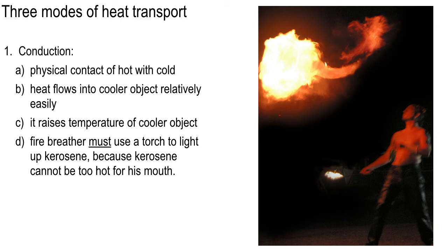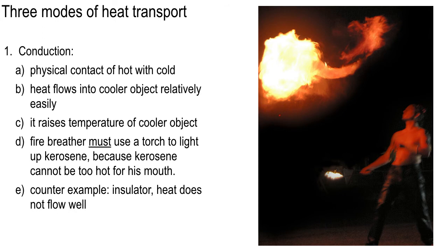Now, here's a counterexample to conduction. If you think about it, this should make sense. There are some substances that don't conduct thermal energy, and those are what we call insulators. So, you know what a good insulator is? Air. Air doesn't conduct for beans. And that's why if you go way up north in the winter, like to New Hampshire or something, you want to have a down jacket with a nice thick hood. The way goose down works, it's not the feathers per se, it's the fact that the feathers trap air inside the lining of the coat.